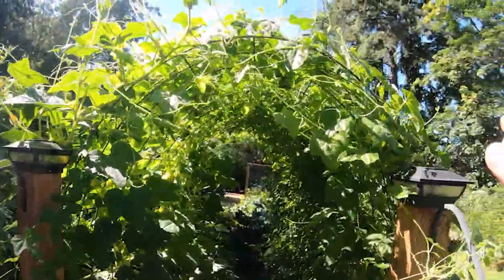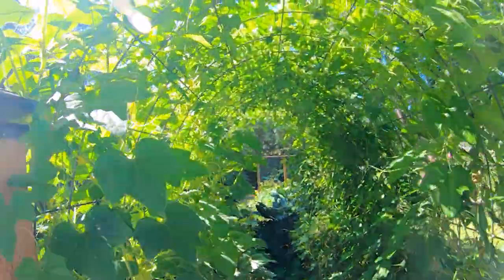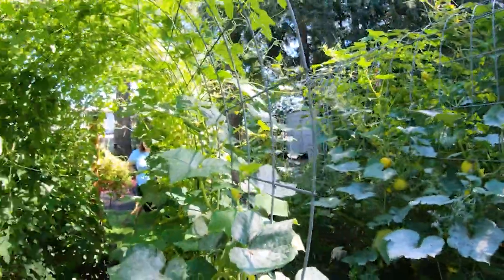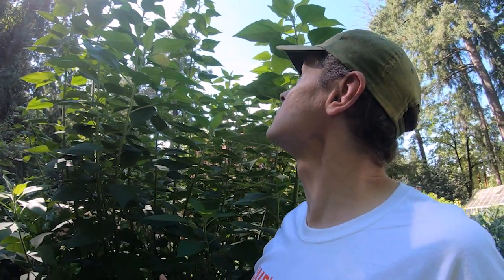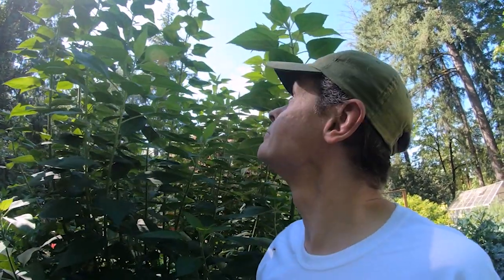Look at this, I mean, just lush, wonderful. Yep. Wonderful growth in here. I have never seen these, what are they? Jerusalem artichokes. I'm guessing they're over 10 feet tall.